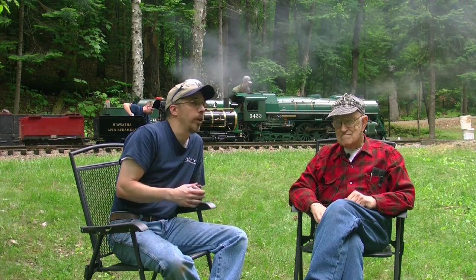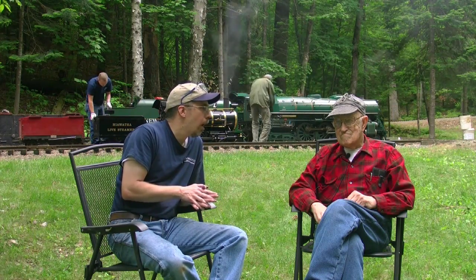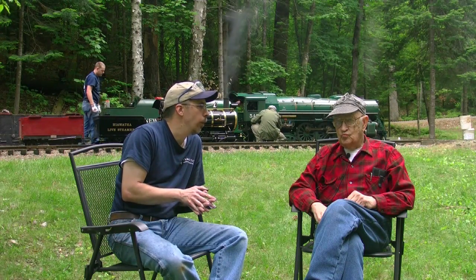And Sandy's been very gracious to have us up here today. We've been running the trains. He's been showing us around the property, and it's a fantastic place. We're in the Adirondack Mountains of New York State. Sandy, tell us a little bit of the history about Hiawatha Lodge and how your family came to own it.